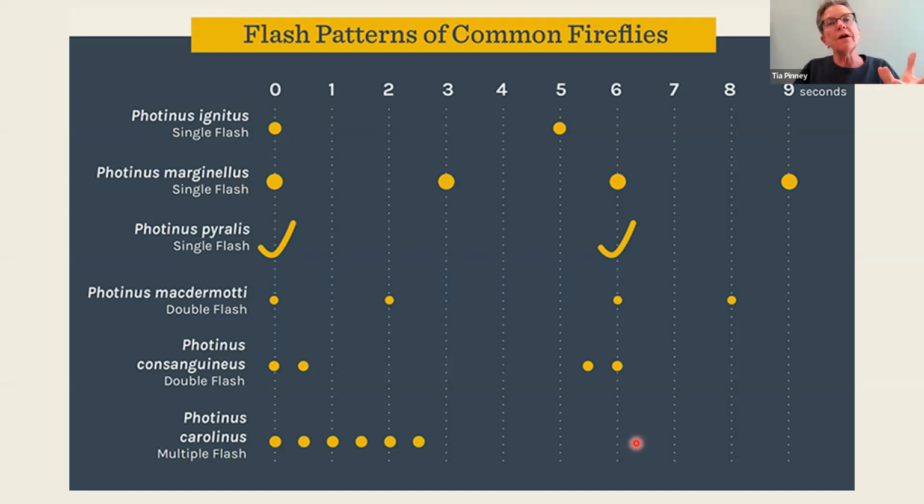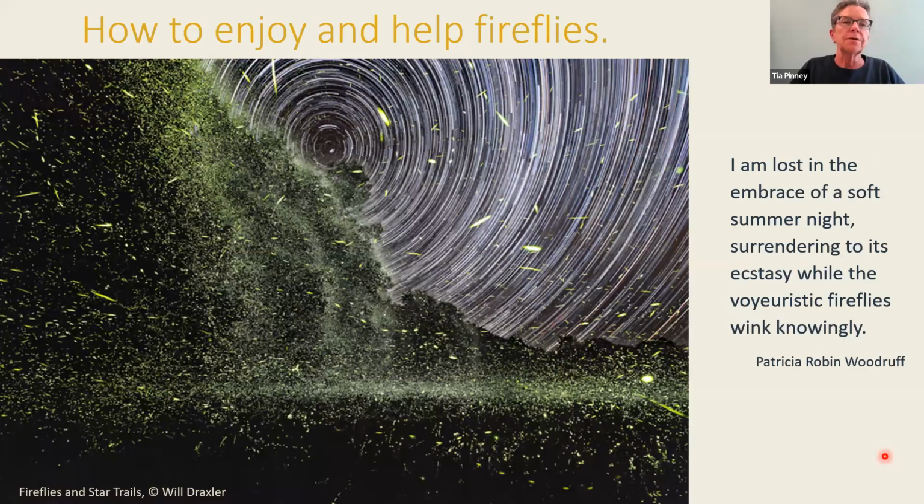But that's exactly what Firefly Watch is about. It's about using that flashing pattern to see what you can figure out about what's going on. This is just a beautiful picture. It's obviously a very long time lapse, because the stars have moved all the way through their nighttime orbit. So it must have been hours and hours long. And all of these sparks here are fireflies.